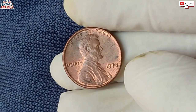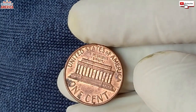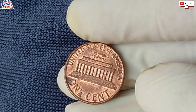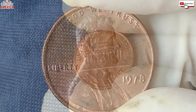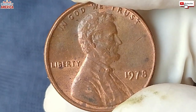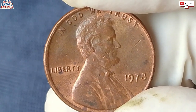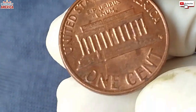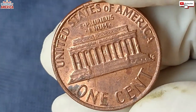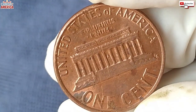Now, at first glance, a penny might seem like just another small, insignificant coin, something we all use without much thought. But for those of us who appreciate the intricate stories behind even the most modest of coins, the 1978 penny is far from ordinary. This small piece of copper and zinc holds a tale of craftsmanship, economic significance, and an unexpected rise in value that has made it one of the most intriguing coins for collectors. So let's begin this journey looking at how this humble coin came to be and how it now holds a place of great value in the world of numismatics.